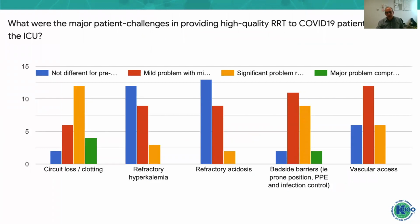And just to reflect on the experience of the faculty of the ADKI meeting that I referred to, we had done a faculty survey where we asked people for their direct experience, and they were asked to grade various different challenges. And the most severe was them grading something as a major problem that compromised patient care, even with optimization of therapy. And certainly circuit loss and circuit clotting was identified as a very significant problem, or a mission critical problem, by a majority of the faculty.